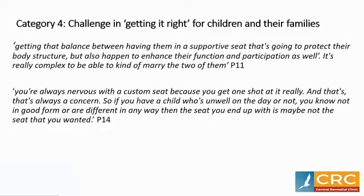Another thing that came up also was with custom seating, you only have one shot to get it right when you're casting a child. So if a child's unwell on the day, or they're not in good form or different in any way, then you could end up with maybe not the seat that you wanted, essentially.